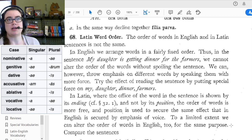All right. Now we have a section on Latin word order. I think we've already gotten a pretty good idea that Latin has a very flexible word order because it does change the ending. In English, we can change the word order to change up emphasis a little bit, but it usually comes off sounding really weird.